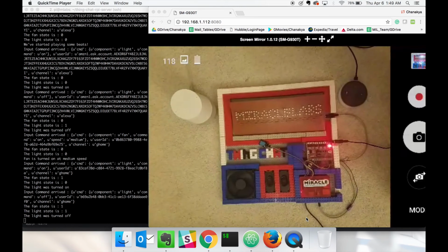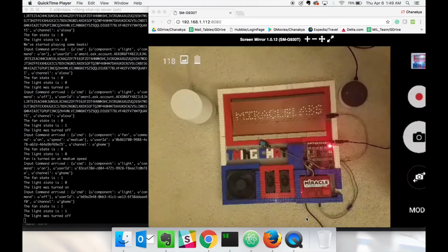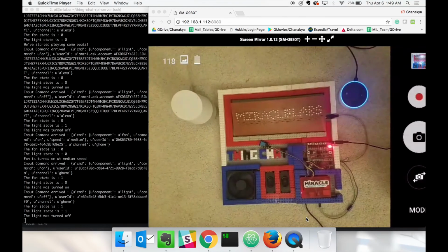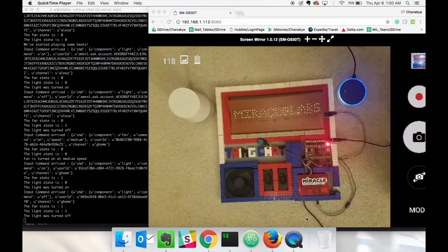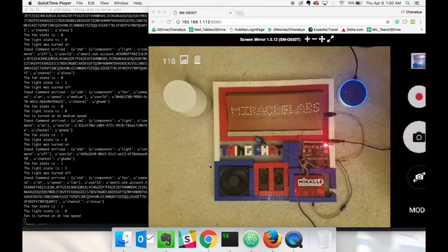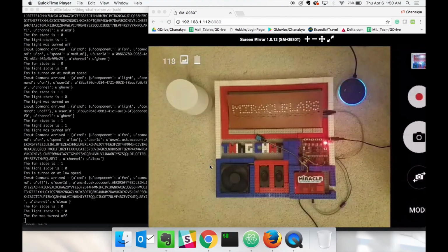We can go back to the Echo device and kind of see how it interfaces with us using context. Alexa, ask ThingChat. Hi, I'm ThingChat and I can do a bunch of cool things. How can I help you? Change the fan speed to low. I have asked for the fan speed to be changed to low. Alexa, ask ThingChat to turn off the fan. I have asked for the fan to be turned off.